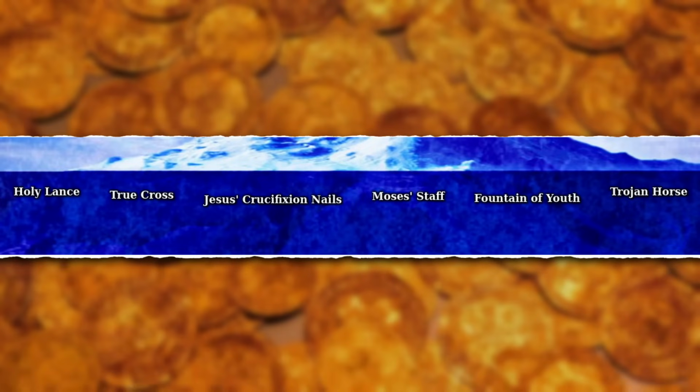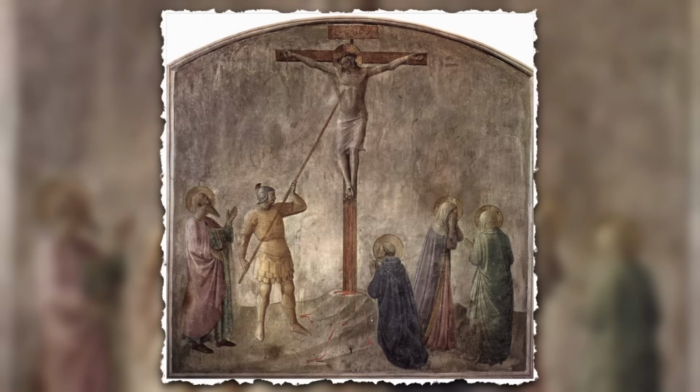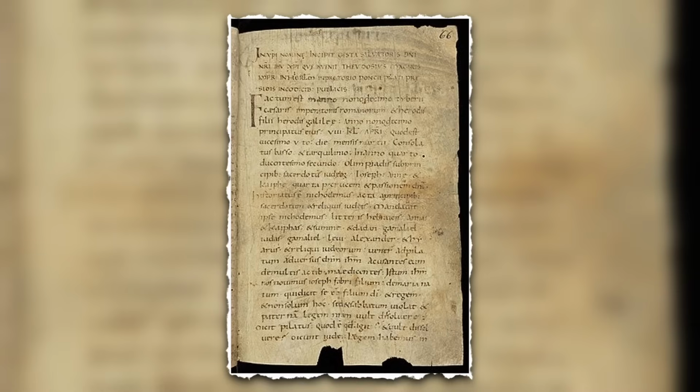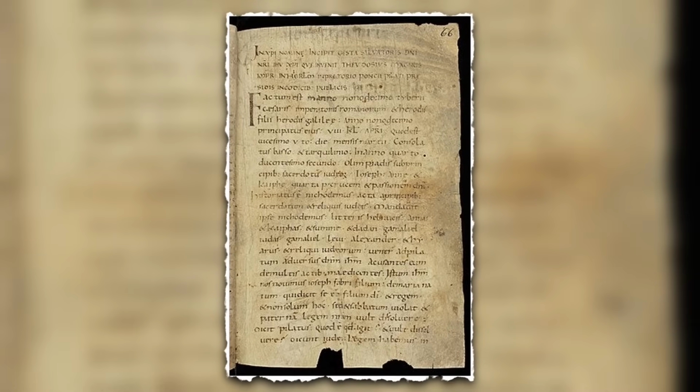Tier 2, Holy Lance. So the Holy Lance, also known as the Spear of Longinus, was the spear that was apparently stabbed into the side of Jesus as he was being crucified. And the name Longinus was apparently the name of the Roman soldier who had the spear. And it doesn't actually come from the Bible, but it comes from the Gospel of Nicodemus, who named this soldier as Longinus.